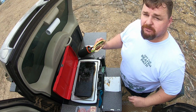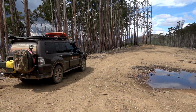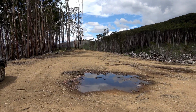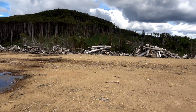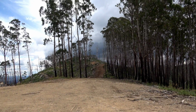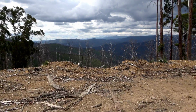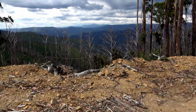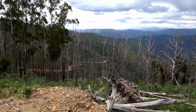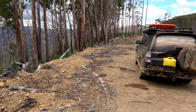Not a bad looking burger, if I do say so myself. So Selwyn Summit was closed. This is where the helipad used to be, and it used to be on top of a hill. As you can see, they've leveled and cleared this whole area, making this huge cleared area. And there's now an access track up onto this little hill here, which I've never seen before. Like you used to have the view from the helipad down at the Mt Selwyn Road, which you can see just down there. And this is where the view used to be between the trees here. But now it's just this massive cleared area.